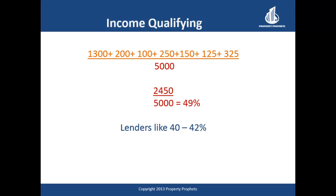So by simple calculation, if the applicant paid off the credit card in full and the line of credit in full and kept the student loan and the car payment, we would have $2,050, which divided by 5,000 comes up to 41%. So this person would qualify for most lenders with their 41% total debt service ratio.